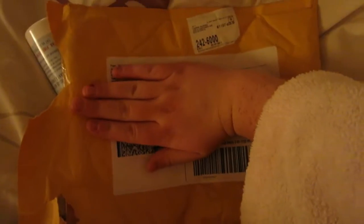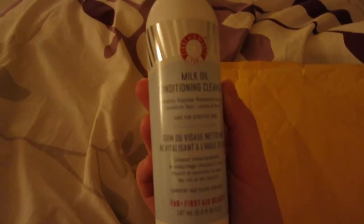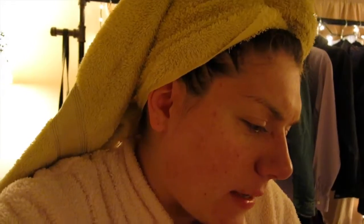I got a package, yay! I received from First Aid Beauty and my little friend, Jessica, my boo, this milk oil conditioning cleanser. Thank you so much, Jessica, for sending me this. I'm going to try it tonight. So I think it's like a makeup remover, but really, it's like a milk conditioning makeup remover.